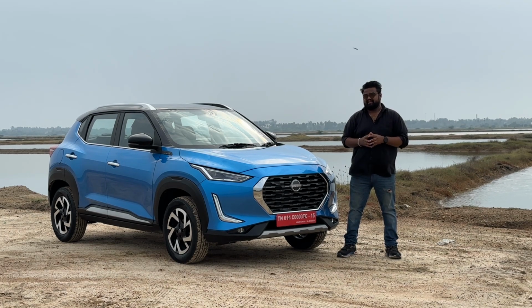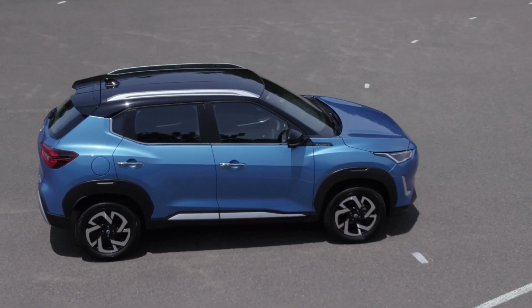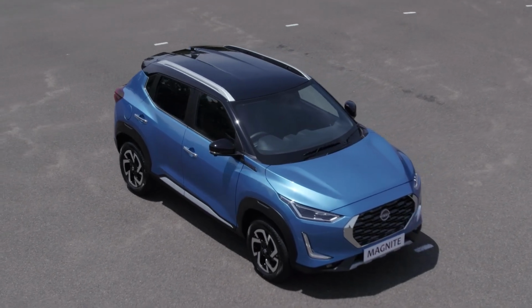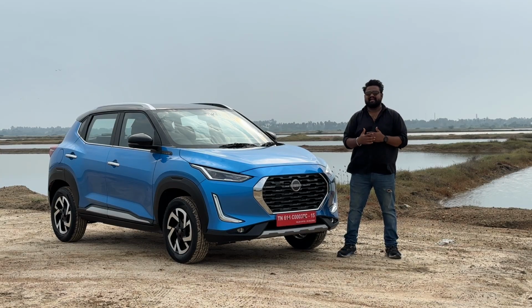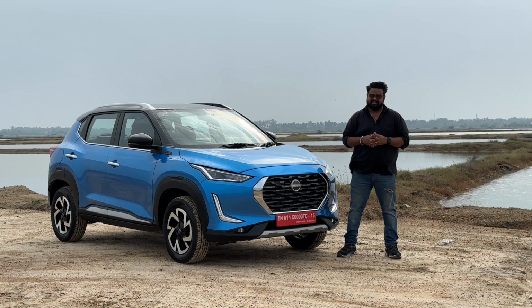Not only in India, this car is also made in India but sold across the world. So it is exported from India to the world. So yes, it is a very relevant product for Nissan, and the fact that Nissan keeps updating this product. So we got the red edition, then we got the Kuro edition, and this one right here is the Nissan EZ-Shift.